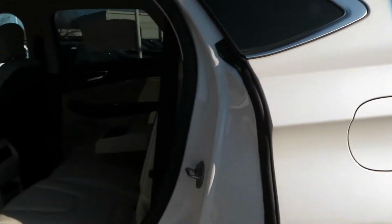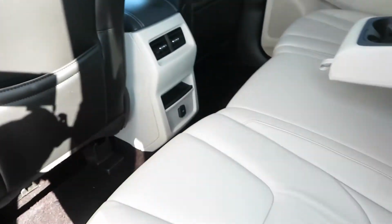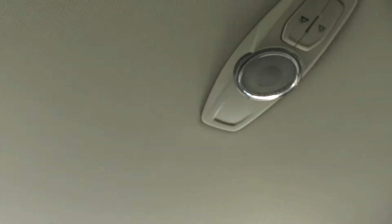So in the back seat back here, let me close this door. Same materials on this back door that's on the front door. You got your little cup holder integrated into the door. Storage pockets on the back of the seats. Nice leather. Let's get in here real quick. So you got climate in the back here too. So they get their vents. Got your cup holders here. Push that up. Back seat is more than enough room. Leg room is great. Head room is great. Good. Got your lights right up there.